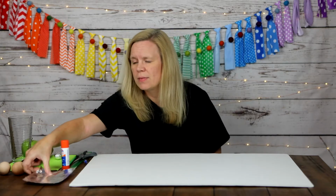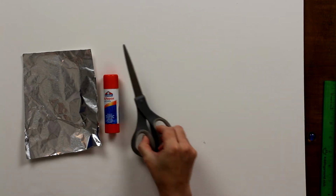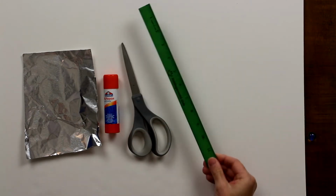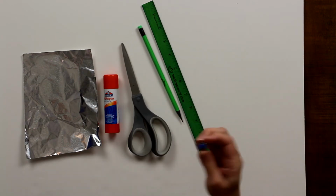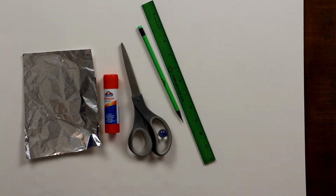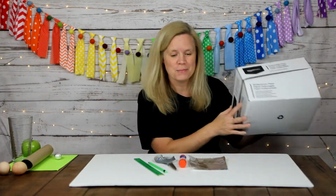The materials that you will need for this project are a sheet of aluminum foil, a large glue stick, a pair of scissors, a ruler, a pencil, a marble, and a small box with a lid. A shoebox works great for this.